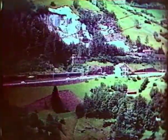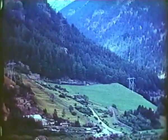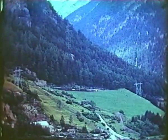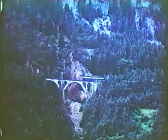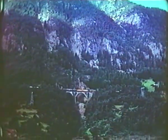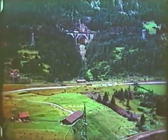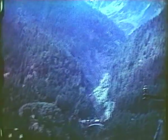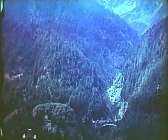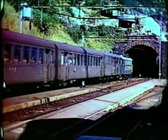The tonnage hauled over the Gotthard line is vast. In 1965 it had been 6 million tons and 5 million passengers, and it's always growing. So we'll continue on from Vasen on the next local.